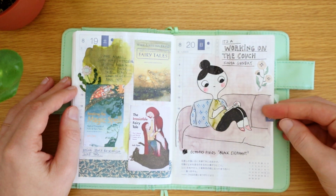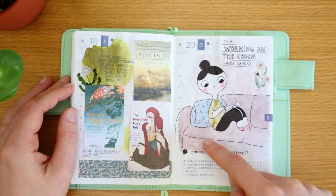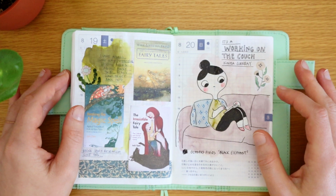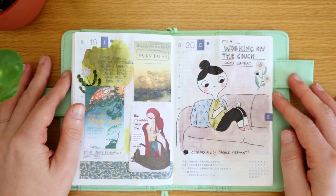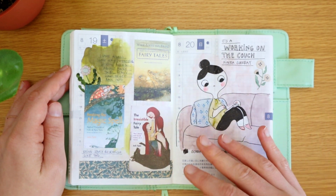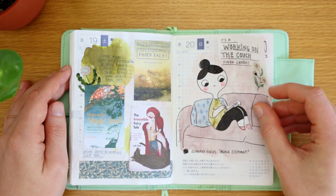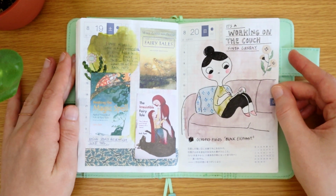Yeah, this Sunday was just working and drawing on the couch, so I drew, I guess, a representation of myself, even though I don't have black hair and these are not the colors of the couch, but I've realized that that doesn't matter. It doesn't matter to me personally when I flip through to have that spot on. I'd rather have fun with the colors and make it into something that I enjoy in the moment and that I enjoy looking at. And so I take creative liberties with that, I suppose.